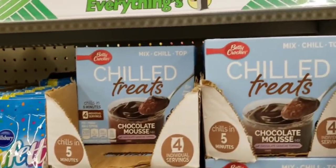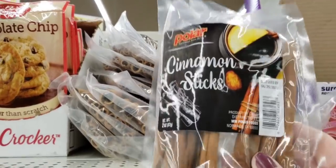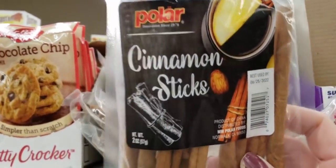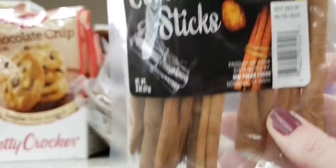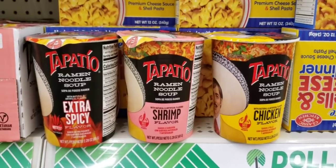I'm so hungry. They have these cinnamon sticks back in stock, and they're bigger this year. I love putting these on the stove with a little bit of water and an orange slice and some cinnamon. And ooh, it smells your house up nice and cozy.